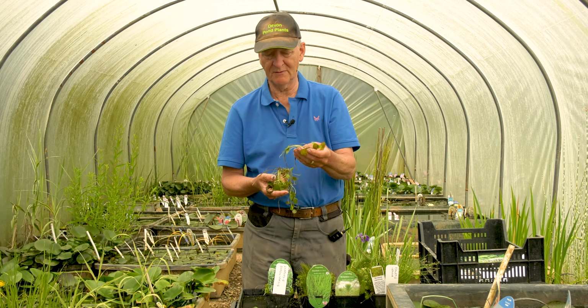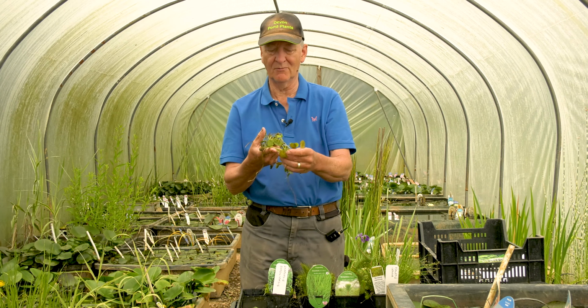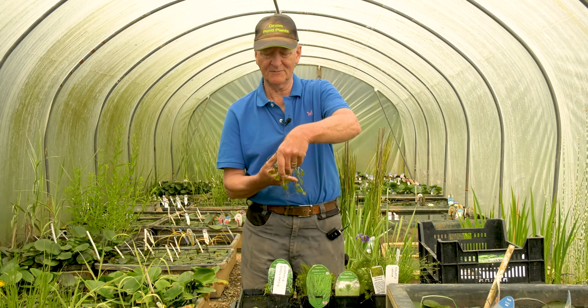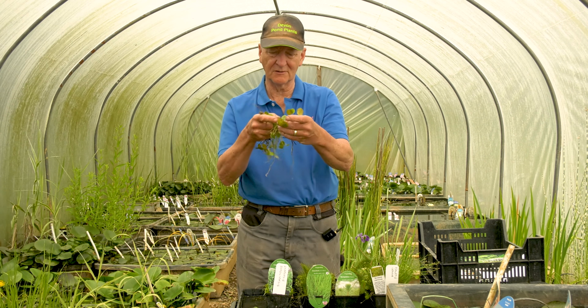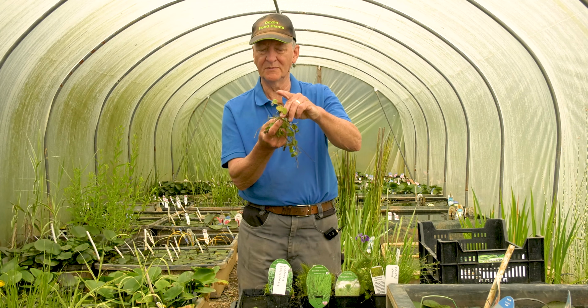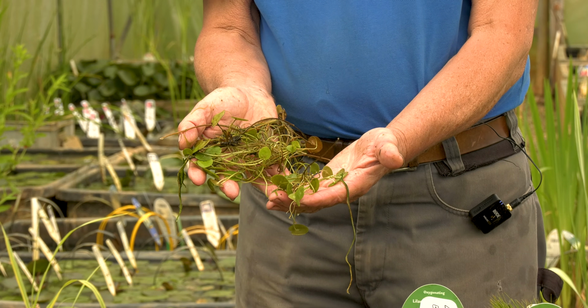So that is Frogbit, and when you get it again you can just drop it in the pond, but with this one it's best to keep it the right way up because if it goes in upside down it might take a while to recover. So the leaves should be floating and the little base piece of it should be underneath the water. So that is Frogbit, that's number 2, Hydrocharis Frogbit.